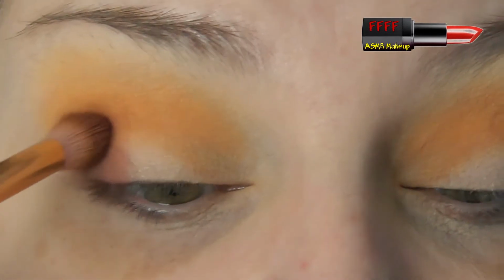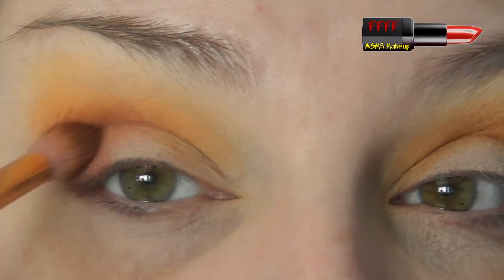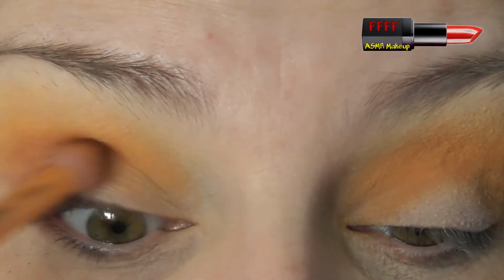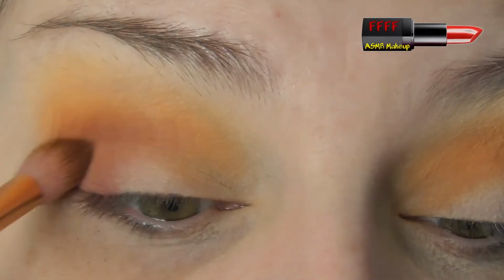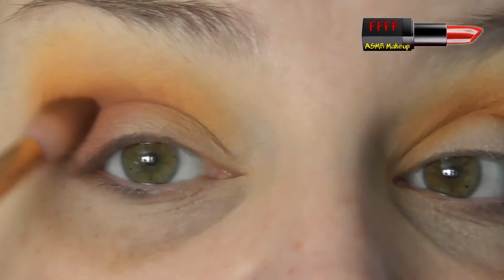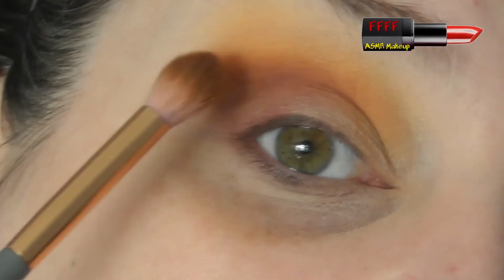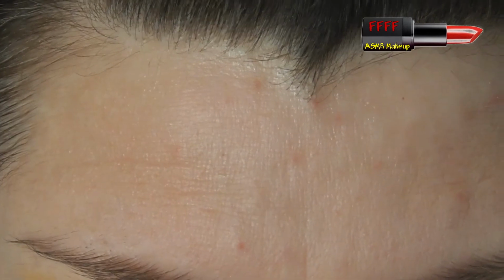And I'm going to very gently go about halfway along with this deeper shade. And just keep blending backwards and forwards with it. And a tiny wee bit of blending, a little bit of circular blending like so. So the orange still has its moment because it still has the inner bit here and just above the outer edge. But that just gives a little bit of extra definition to the eye. I hope you can see that.